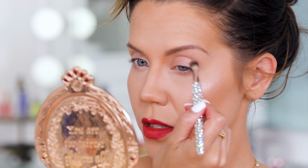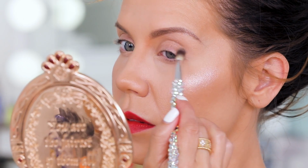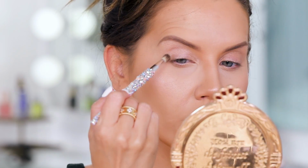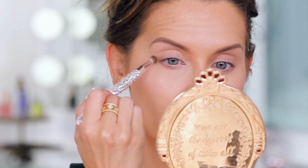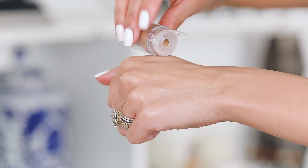We're just going to kind of see how this goes. I'm just kind of feeling like the shadows are a lot of hassle for just a tiny amount of payoff. We're gonna go into gold. I'm gonna put this on the lid and just see what's up with that. That kind of just looks like foundation.